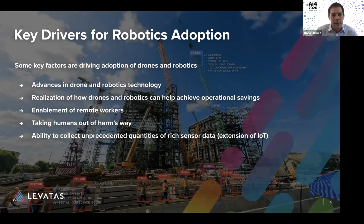Building on that, organizations are running pilot programs. They're starting to see how drones and robotics can be used to really help achieve operational goals. Yes, these are cool toys, these are fun platforms to play with, but really as organizations are starting to see real business value come from those, it's driving this virtuous feedback loop and driving continued adoption.